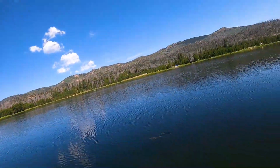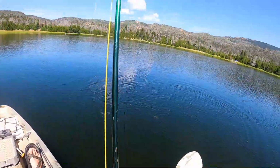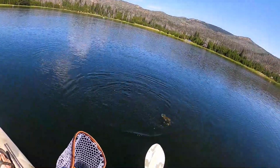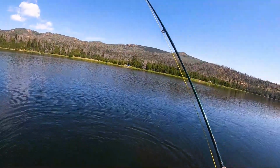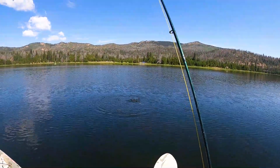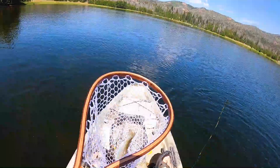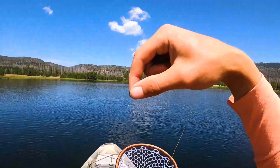Well, it might be my first rainbow of the year. Rainbow? Yeah, you want to come look at it? Oh man, he's got some life. Should have waited. Show him the net. Woohoo! First fish in the new net. Rainbow trout on the Hog Reservoir on a size 18 PMD.